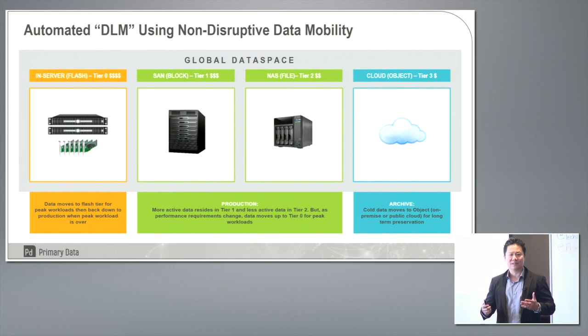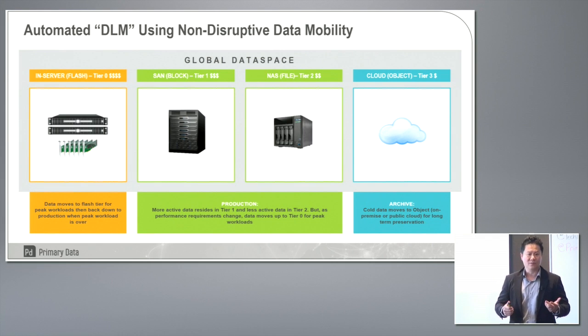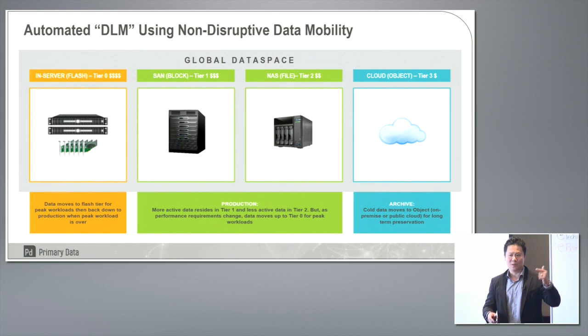This is different than, say, auto-tiering, where you're just moving data up and down inside an array. And this is different from the old days of information lifecycle management, where it's just a one-way street. You just keep going from fast all the way down to slow, and it's all designated to one vendor. Because today we live in a world where things are dynamic. What isn't active today could be active 3 months later. What is active today may not be active 2 days later.